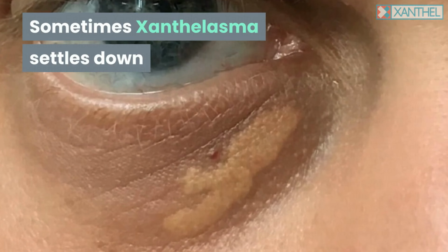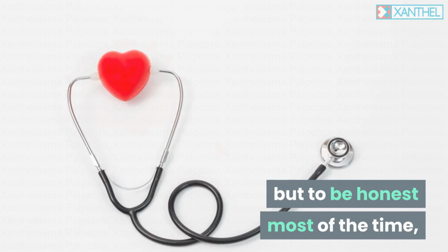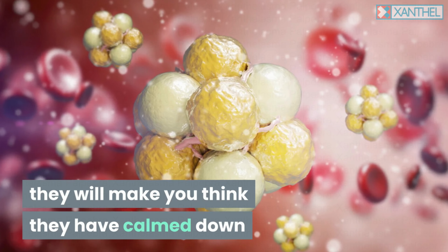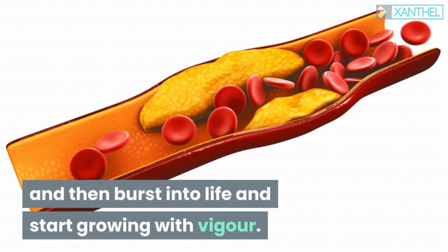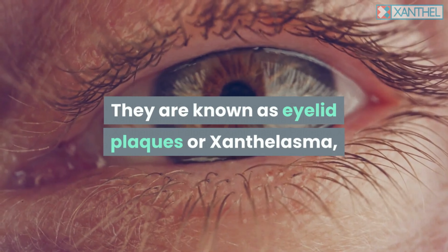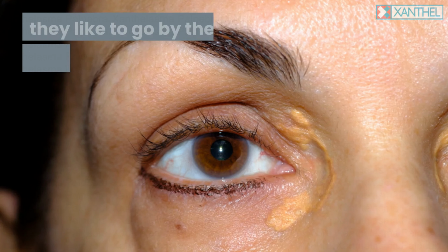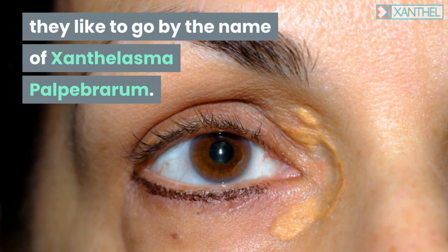Sometimes xanthelasma settles down and you will have years of looking at that one little annoying yellow lump, but to be honest, most of the time, they will make you think they have calmed down and then burst into life and start growing with vigor. They are known as eyelid plaques or xanthelasma, but to put a medical edge on them, they like to go by the name of Xanthelasma palpebrarum.